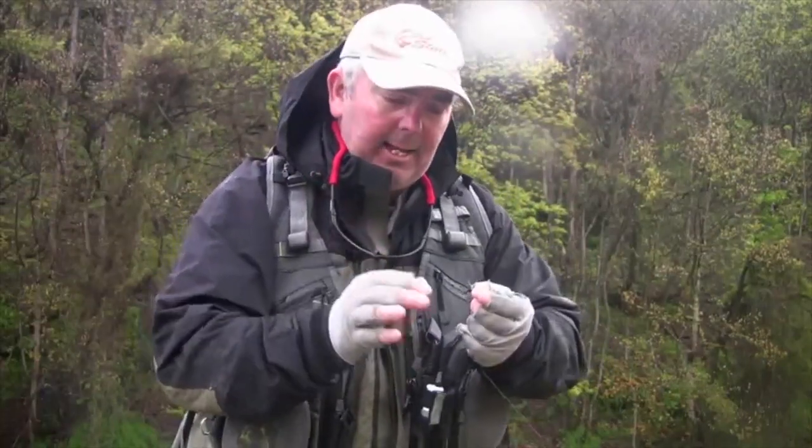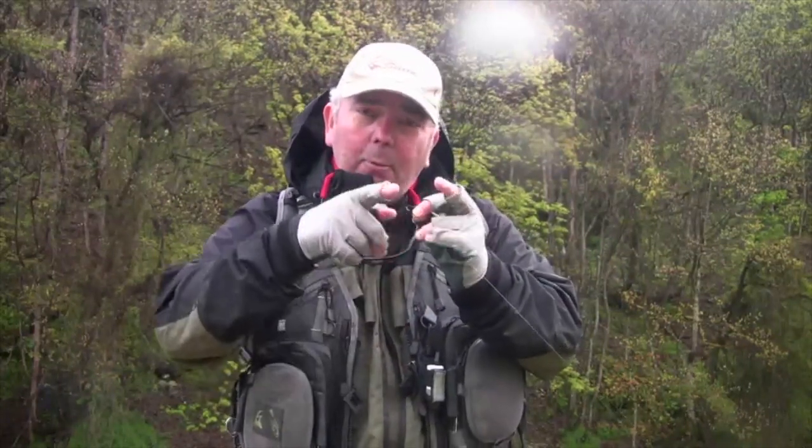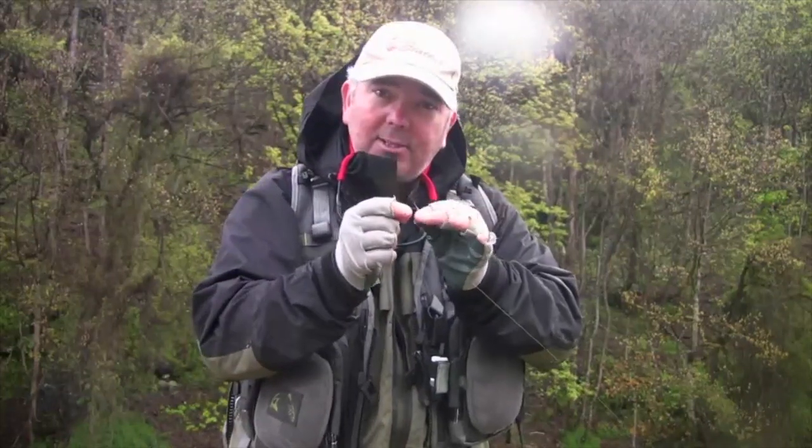It was interesting, just after landing that fish, that I've gone to pack it up and ready to go again, and I've only left with one nymph. What we had was two nymphs. We had two tungstens to get down a little bit, and one trailing about a foot or so behind. When I've gone to hook it up, it's not there anymore.